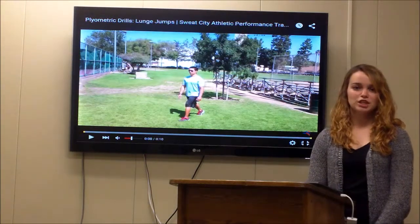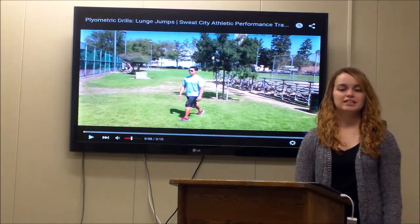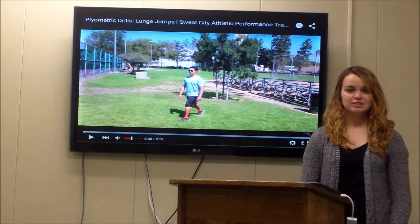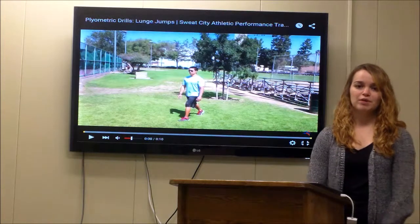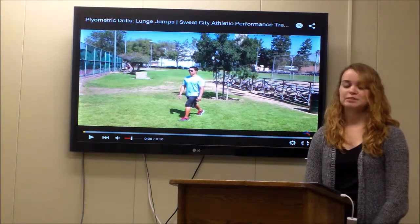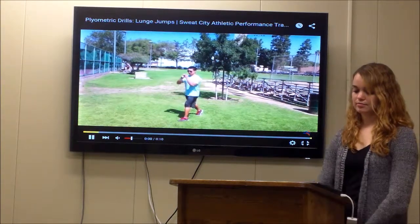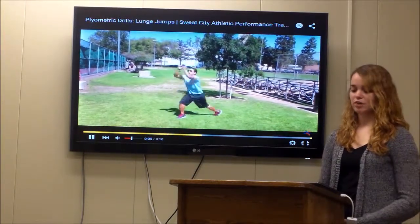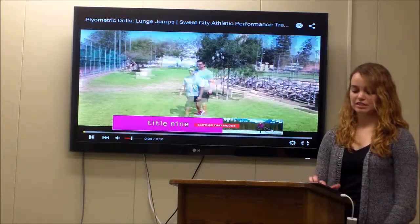Lastly, we have the lunge jump, also called the split jump. The front leg, when landing, should have a 90-degree angle in it, as you will see in a moment, as well as the back leg. The back leg doesn't have to touch the ground upon landing. About 2 to 3 inches is sufficient space between the leg and the ground. And try to minimize that force by taking that force into the glutes and not into the knees.